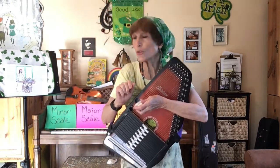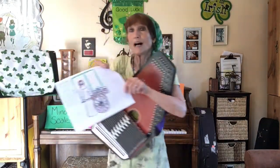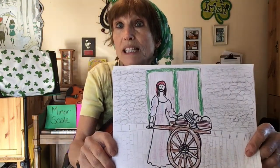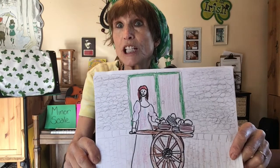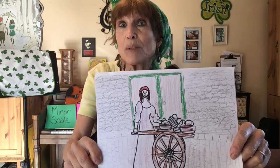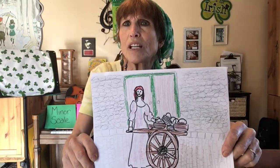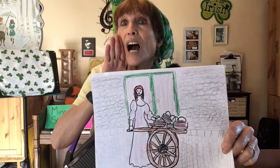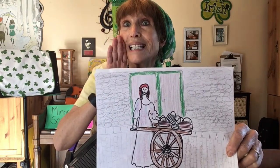So this is a story about Molly Malone, and this is her wheelbarrow. It had two wheels like a little wagon. She'd push it along the streets and she would sing, like we've talked about in Hot Cross Buns, the street hollers. She would sing out cockles and mussels.